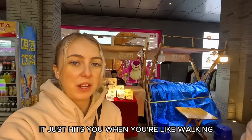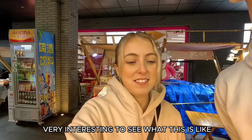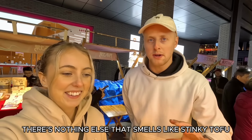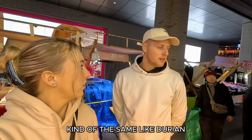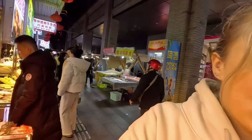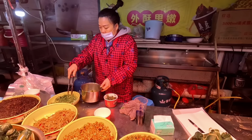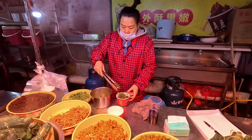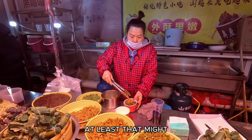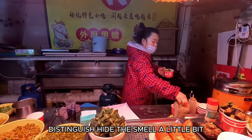It just hits you when you're walking along the street sometimes. Very interesting to see what this is like. It's the most distinctive smell though, there's nothing else that smells like stinky tofu. Yeah, it's kind of the same as durian. Exactly. You just smell it suddenly. Here we are. I mean, it's got all the herbs and spices in it. At least that might distinguish this, hide the smell a little bit.